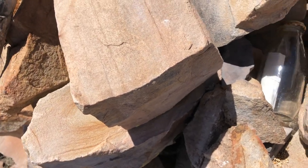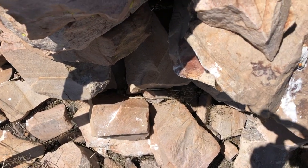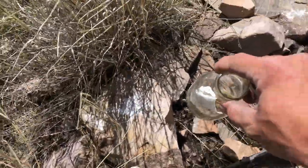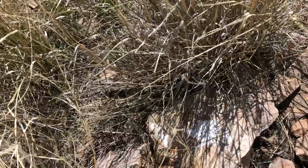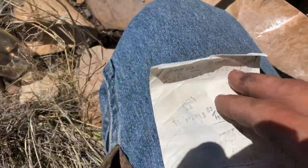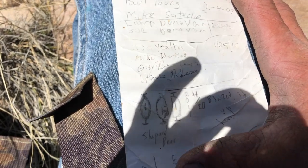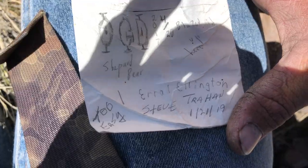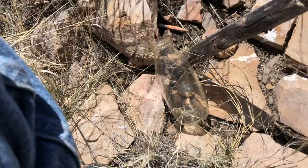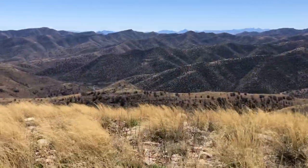Caching thing or something. Let's check it out. Pencil. Like a bunch of dates or something, they've been up here. Huh. Cool. Well, we'll put it back. Guess I'll put my name on there. Anyways, it looks so cool up here.